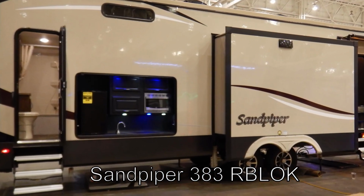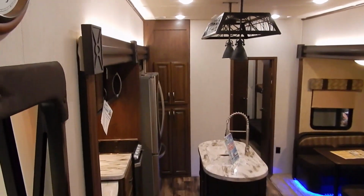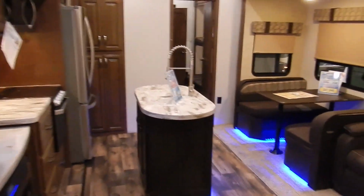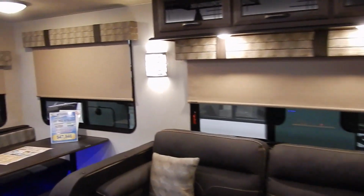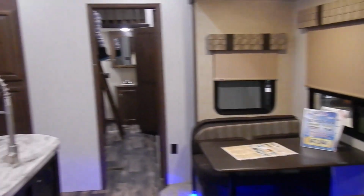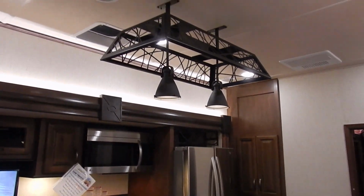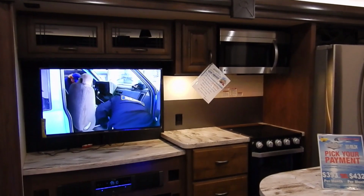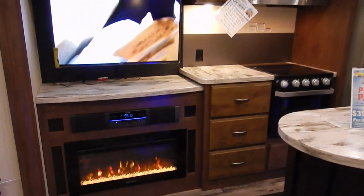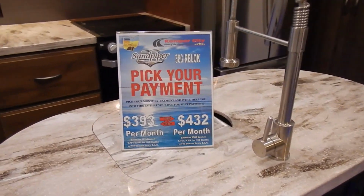For those of you traveling with families, let's take a look at a couple large bunkhouse fifth wheels that I know my family liked. The first one is a Sandpiper 383 RBLOK. Again, you can see the LED lighting, a residential style sink, large flat panel TV on the counter, and this one had a great bunkhouse in the back. The fireplace and sound bar don't hurt to give you all the comforts of home, but that monthly payment may put a little dent in your wallet.